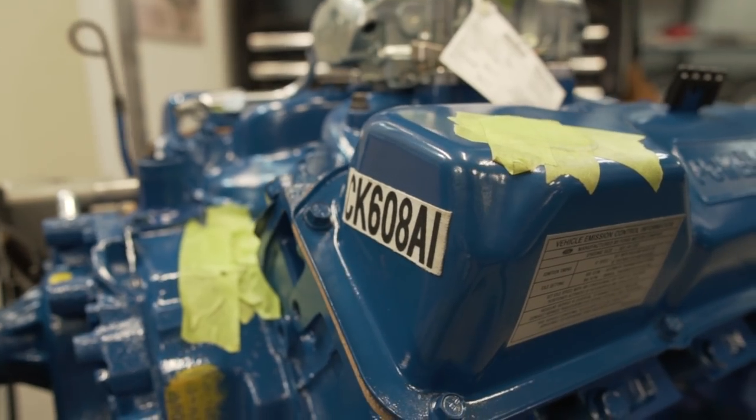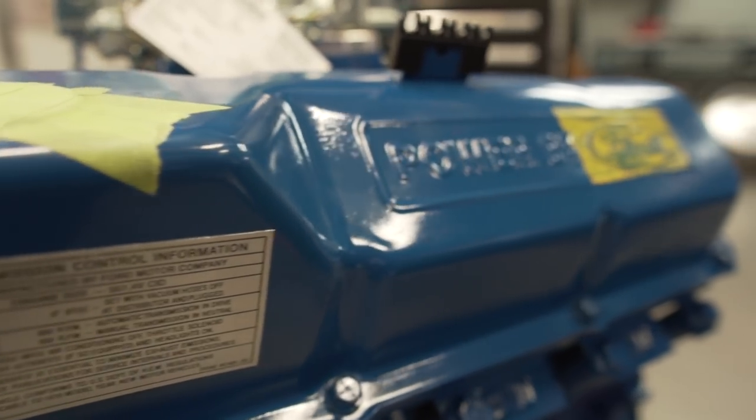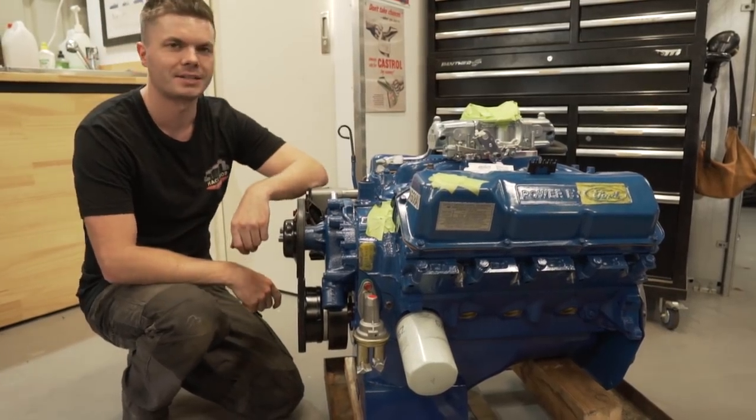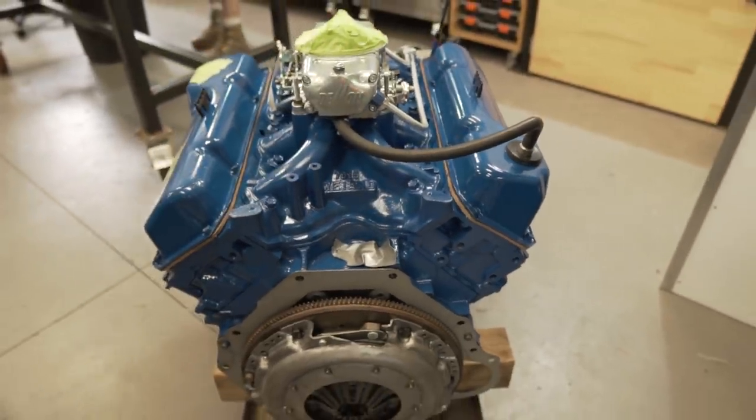That's even cloth. Did you notice that was cloth? Yeah, I think you must be able to buy them. Yeah, cloth, the original yellow stamp on the rocker covers. He's done an incredible job of making this engine look pretty much as stock as you can, while with a few extra goodies and stuff like that.